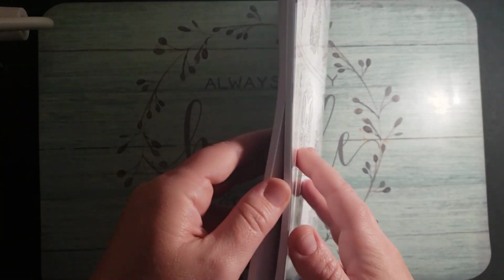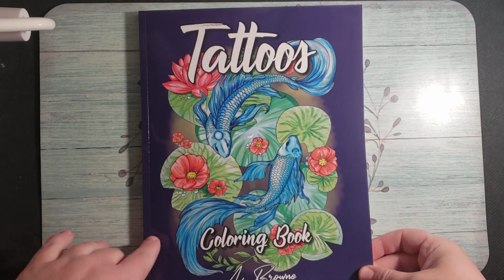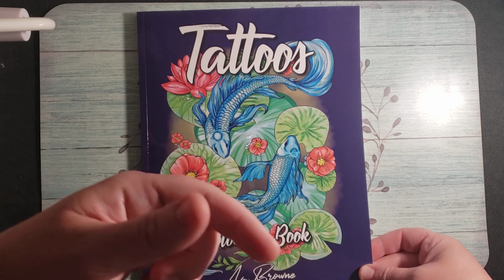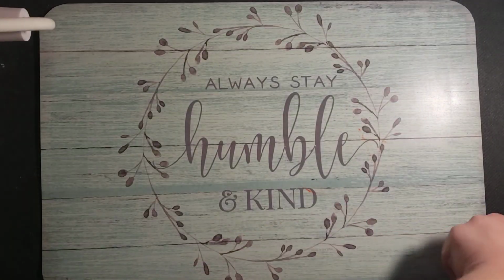And then in the back of all the books, I think she gives you a digital code so that if you do not like this particular paper and you want to print it off on your own paper, you could access that on her website or their website and print off the book. And that goes with all of their books. So that is Tattoos.